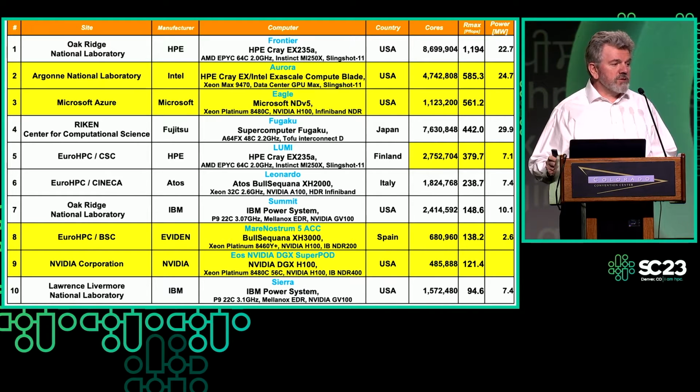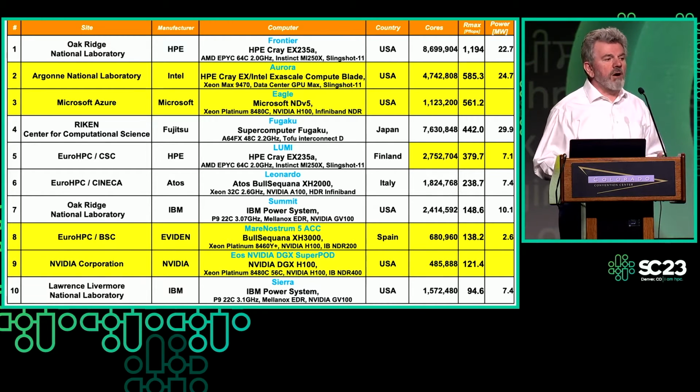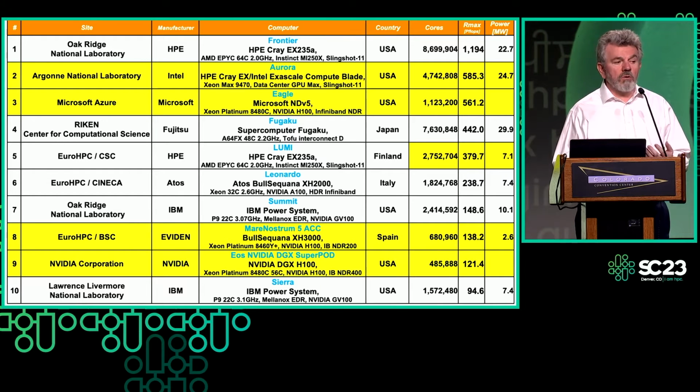The number 3 system might have been a little bit more of a surprise, the Eagle system, and you heard Prabhat talk about it. It is the highest ever ranked system, commercial system, and the highest ever ranked cloud system. It exemplifies a couple of things to me. We have talked about how in the research market, research installation, there has been a large concentration of computing power at the top, and we now see actually the same happening in the commercial market.